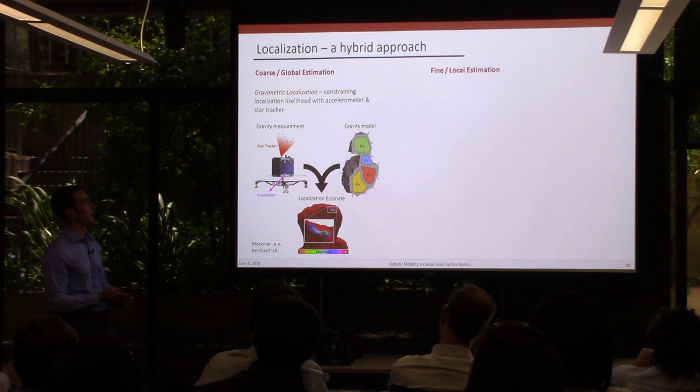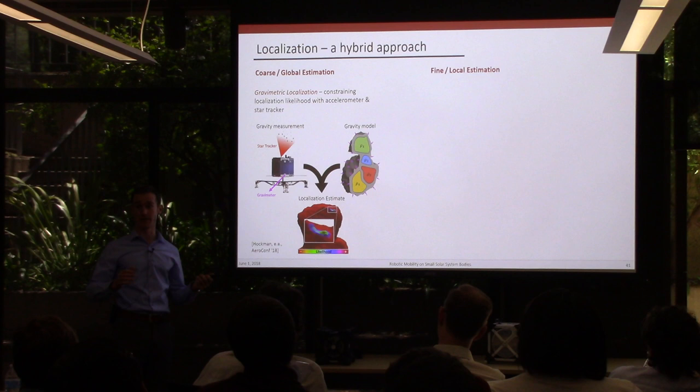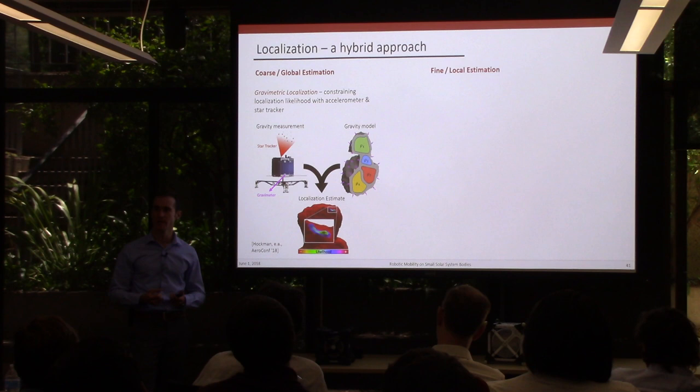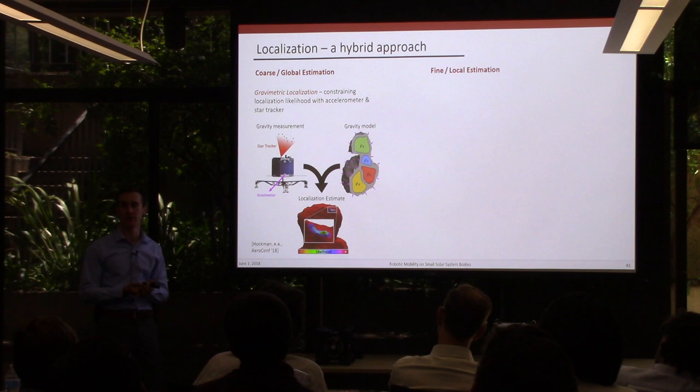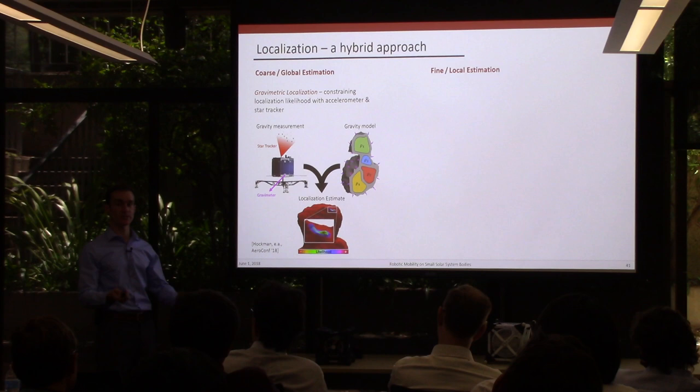The key intuition behind this method is that the gravity on the surface of those bodies, as I showed on that one slide with the rotating asteroids, can be very irregular. And so if you take a surface measurement of the gravity with an accelerometer, you can actually very tightly constrain where that measurement must have been taken on the surface. It turns out you can get a very inexpensive, small, lightweight sensor that can measure this gravity vector with unbelievable precision. And if you have a decent gravity model, let's say some internal density model of the body, you can actually very tightly constrain generally where the rover would be.